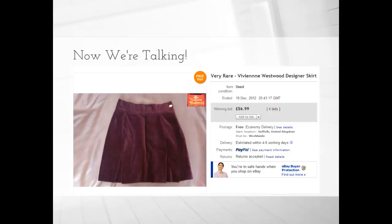If you put a Buy It Now, you could be losing out on money, just simply because it could be worth a lot more. So I thought, okay, it cost me a fiver again, £4.50, something like that. I'm not going to lose anything. I'll put it up for £4.99, so I don't lose any money. I'll put it in a 7-day auction.